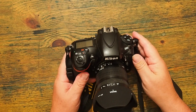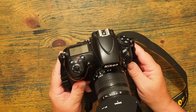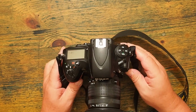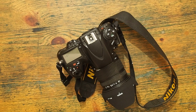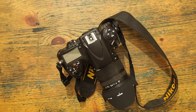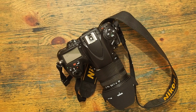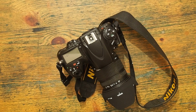This is the Nikon D800. It was released in 2012 and it has a full frame 36 megapixel sensor. On a lot of social media groups I read comments like, is the D800 still a good camera in 2021? What a bizarre question. It was released in 2012, I've just said, and that wasn't exactly the digital dark ages.